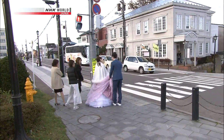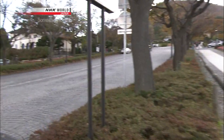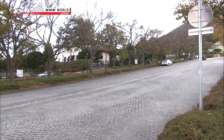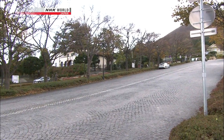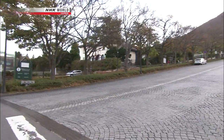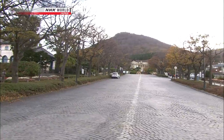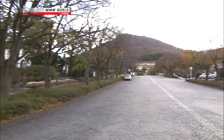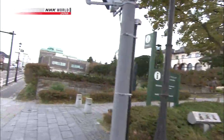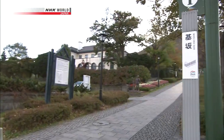Oh, thank you. Goodbye. A beautiful dress on a beautiful flagstone street. So romantic. I'm sure this will be a lifelong memory for them. I'm almost at the top of the hill. Just a little further.